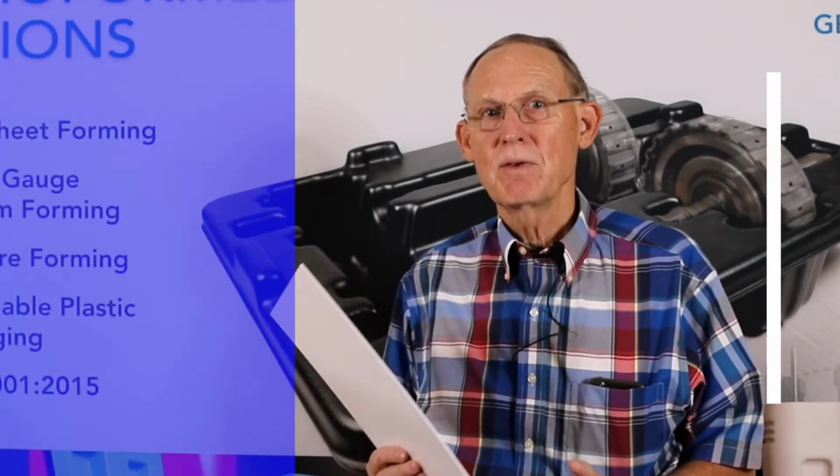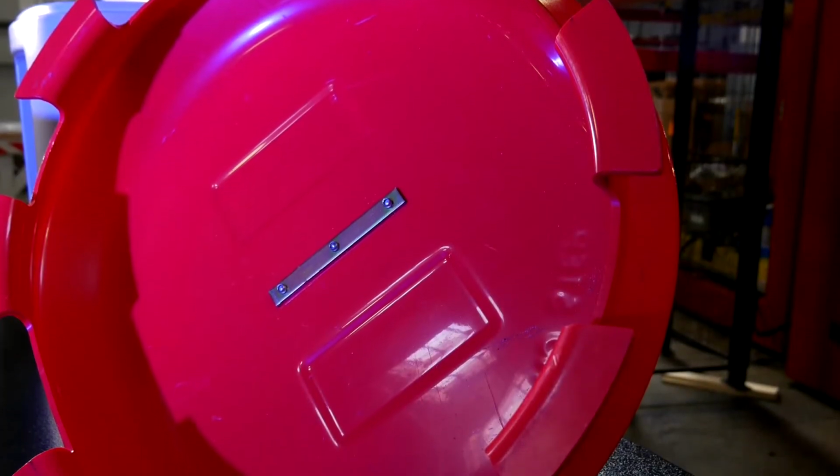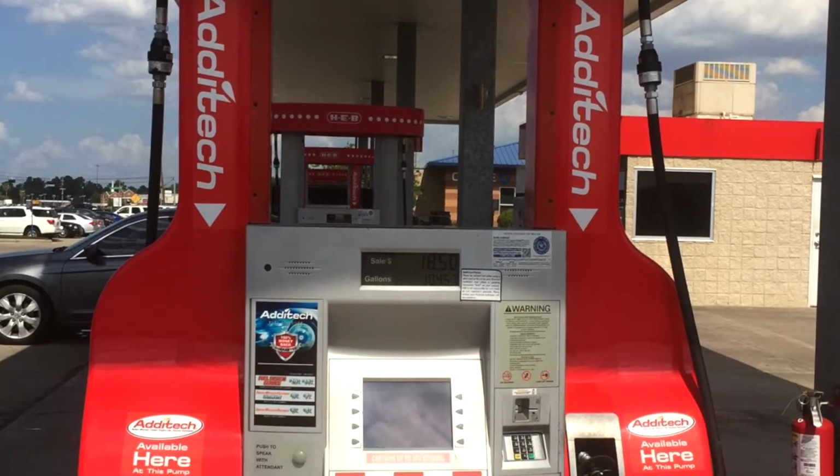The other main benefit is the detail and the tooling. We can give you this kind of injection molded detail on a vacuum form part for about 10% of the cost of an injection mold. 90% savings. So this kind of detail for 10% of the cost of injection mold.